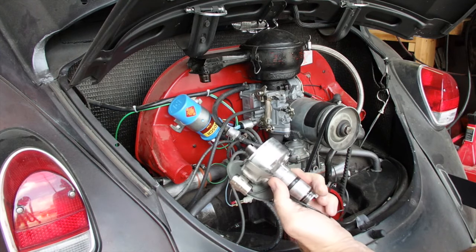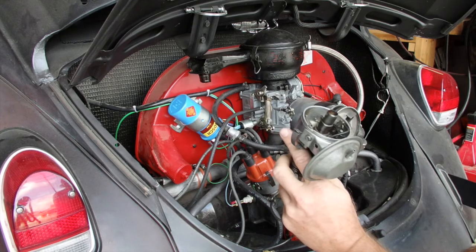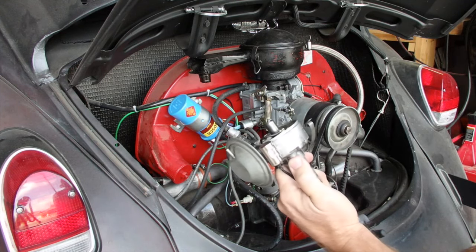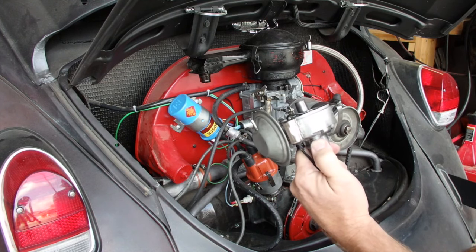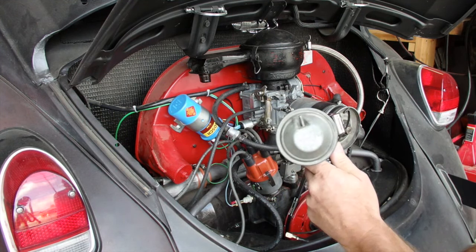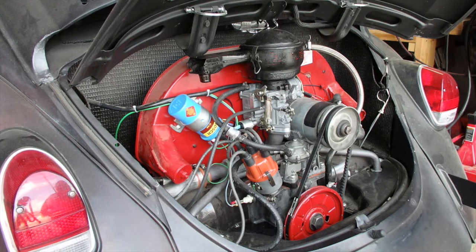All totaled in the rebuild, I think I've got 40 or 50 bucks. I did not film it. This was get it done while watching football, just to get it done. All right, so I'm going to install it, and then I'll bring you guys back, and we'll turn this thing on and see how it goes.